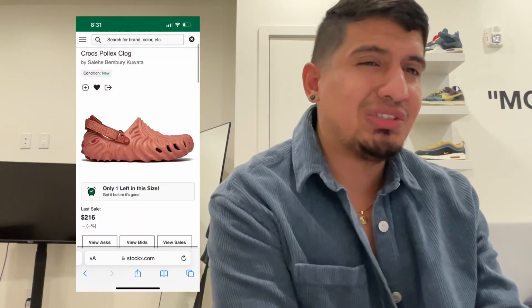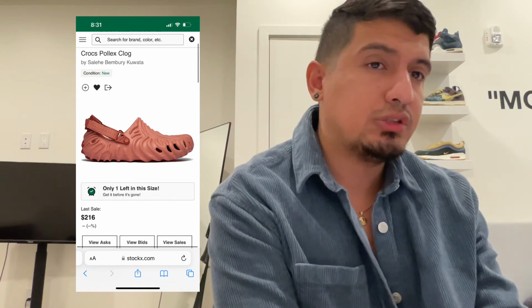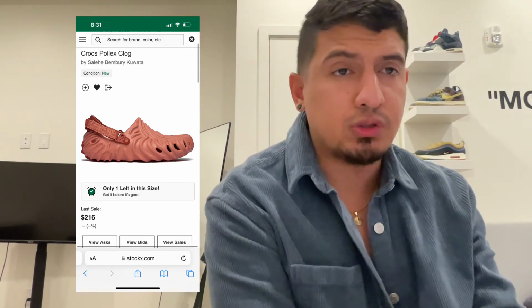Next up, also Thursday. Thursdays are always packed. I don't know why. Salehi Bembury Croc Kuwada. So Crocs hasn't announced that it's gonna be dropping this shoe this Thursday. So I'm anticipating that it will, just based on previous drops. $85. If it's not this Thursday, it's gonna be next Thursday.